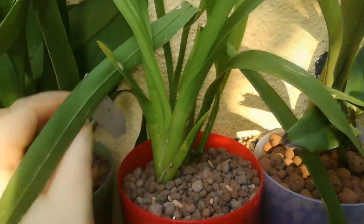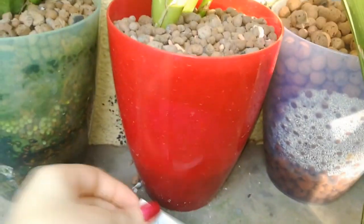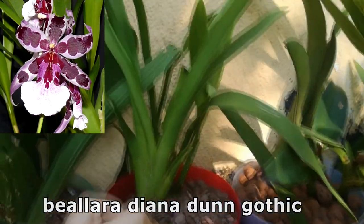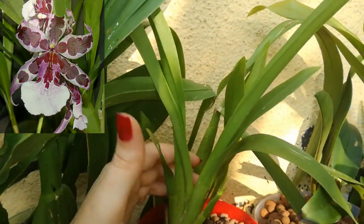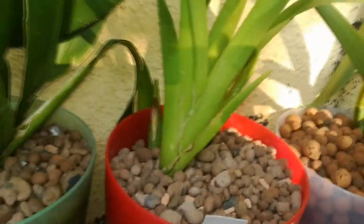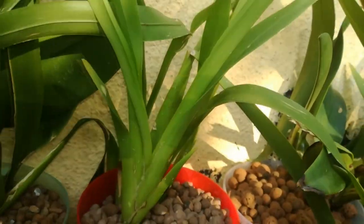Okay, here I have my Beallara Dianna Dawn Gothic. This is such a pretty orchid, and she pushed up this new growth and this one here in the back. And here I have two spikes, not sure if I can show them to you. So here is the first one, and I have another one tiny in the right side. So we are looking forward for some very, very pretty blooms there.